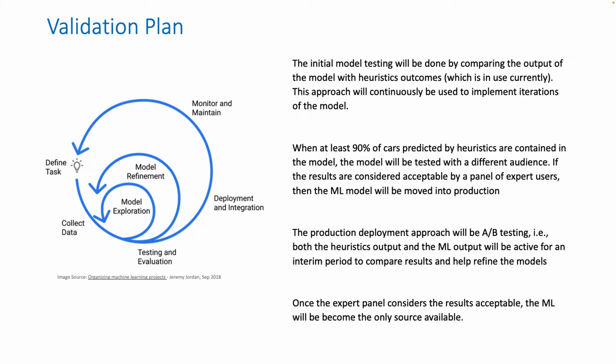For production deployment, we'll use the A/B testing approach. So both heuristic outputs and the ML output will be active for a while, and we will compare the results and refine the models. Once the expert panel says that the results coming from the ML model are acceptable, then ML will be the only source available.